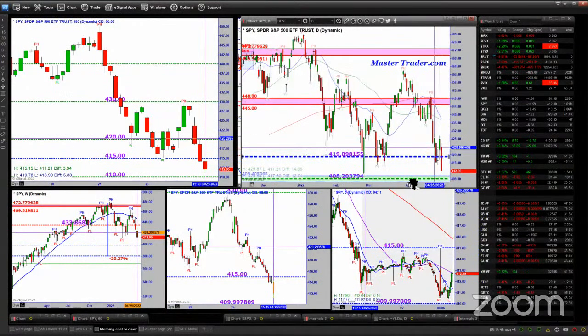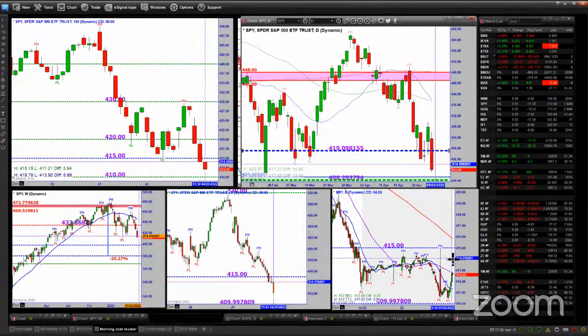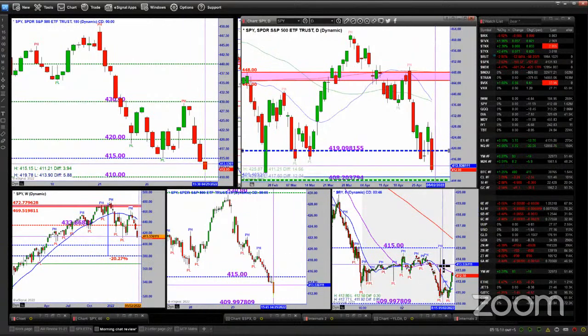And who wants to get aggressively long in front of the Fed? Uncertainty, and there's lots of earnings still coming out. So it could bounce a bit, but the odds are, because of the multiple time frame downtrend, it should go down. And so the 400 area, big open interest of puts there in SPY, and then we see what happens. But sure, it could bounce up a bit, and then eventually it should go lower.